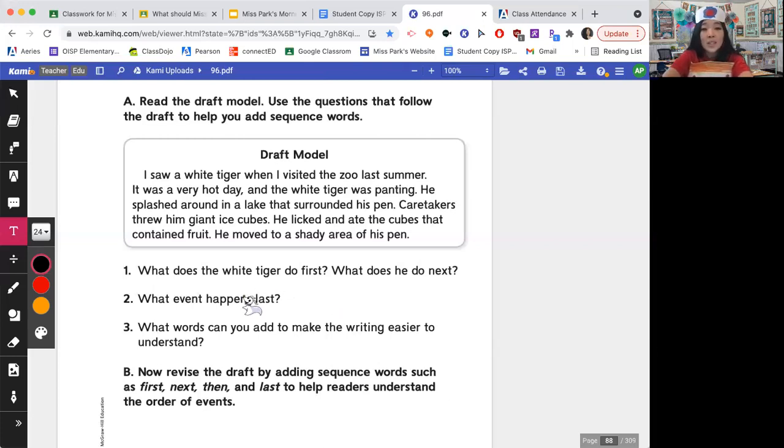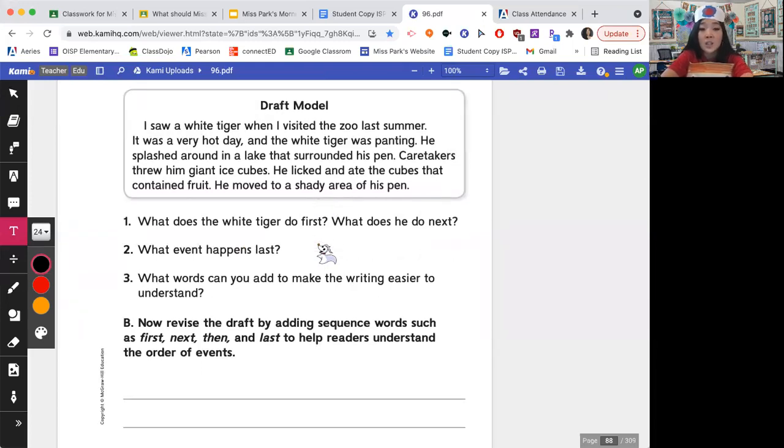What does the white tiger do first? What does he do next? What event happened last? Here we're going to add sequence words to make our paragraph better. What words can you add to make the writing easier to understand? We're going to add those sequence words, and that's going to help make this writing easier to understand. Revise the draft by adding sequence words such as first, next, then, and last to help readers understand the order of events.